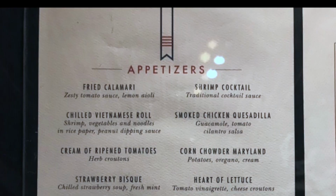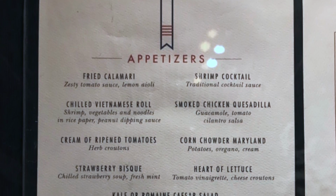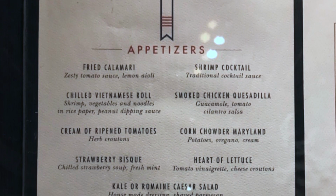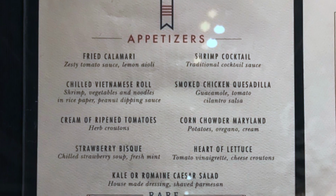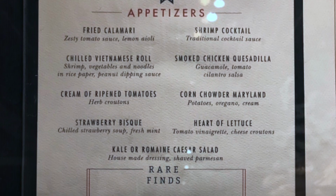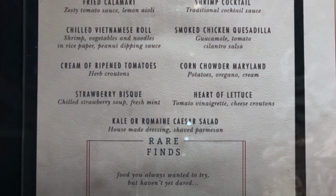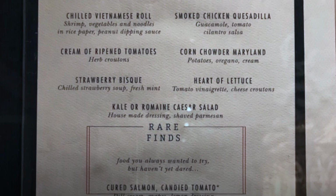Here's the menu that the Normandy restaurant, they always post their menus out front so you can think about what you want. If you want to stop by, it's on the second level, the main level of the restaurant, because I know it's like a 2-tier restaurant. So here's like a list of appetizers for that night.